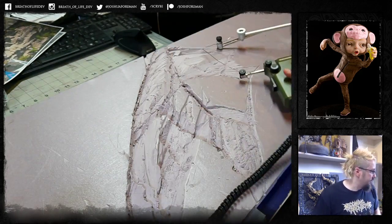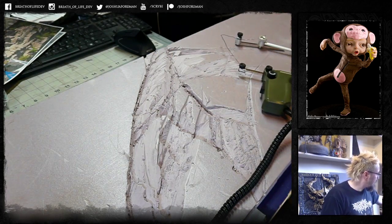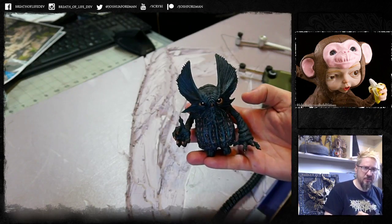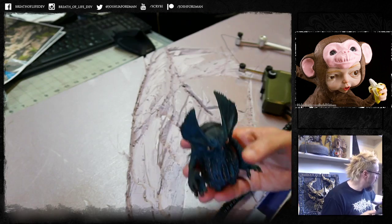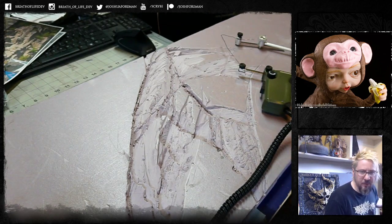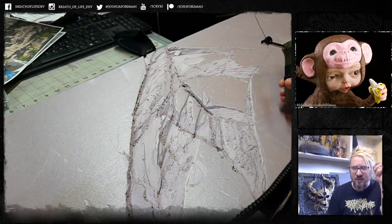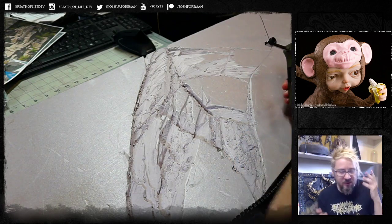For those of you who are just coming, I'm an environmental and character sculptor artist type. Today we're working on a cliff wall. Now you know. Oh yeah, you can always just look above me. I forgot. There's art that I've done up there.